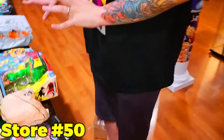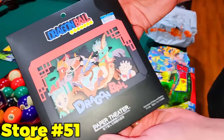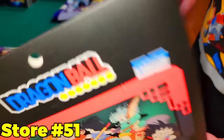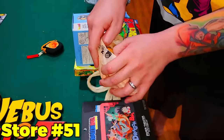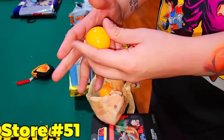Then we're gonna get some stuff we got sent in from other people, like this paper theater Dragon Ball set right here. This is straight from Japan, still has the yen price tag on it right there. That's really cool. Then we got these little tiny Dragon Balls right here.